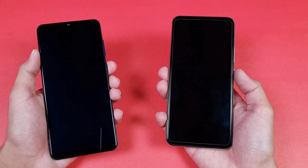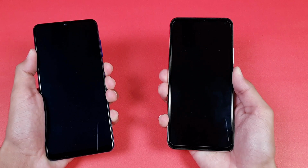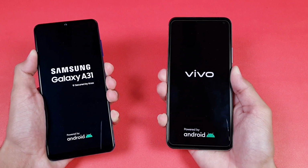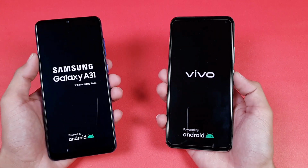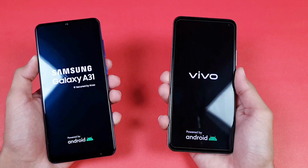Now let's quickly boot both of these phones up at the same time. Here we go. The logo came up first, about the same on both phones, and I also feel a little bit of vibration on both of these two devices.